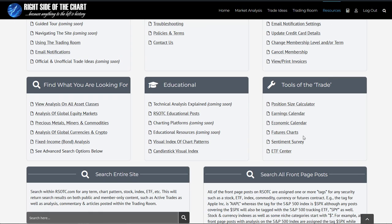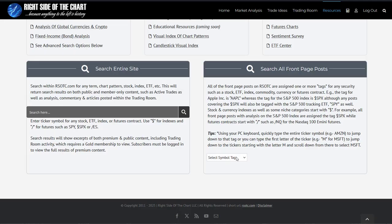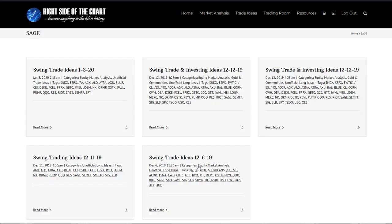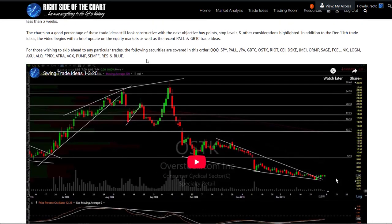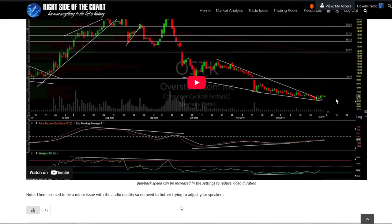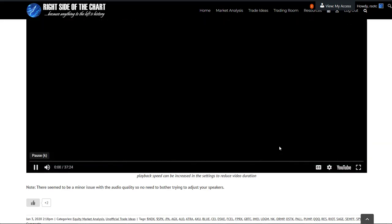I use these tools of the trade things all the time, the earnings calendar, economic calendar, and then you can pull up Sage, for example. We've had several trades on it. Last one, like I said, was back in late December, January 3rd, 2020 was the last update on it, and you can see what's covered in this video. You can see all the symbol tags down below that are covered. There's Sage right there, and you play the video.